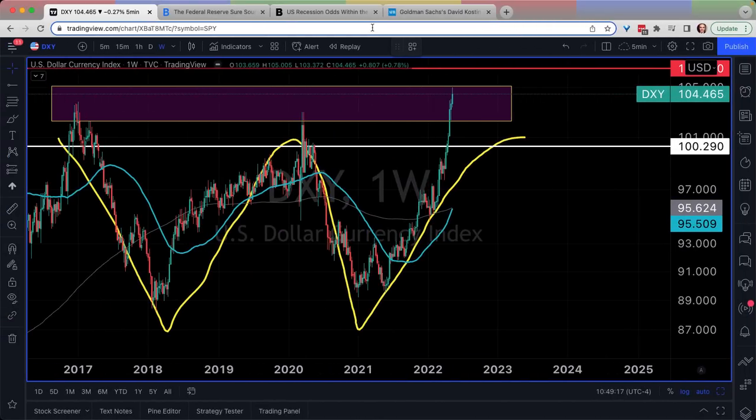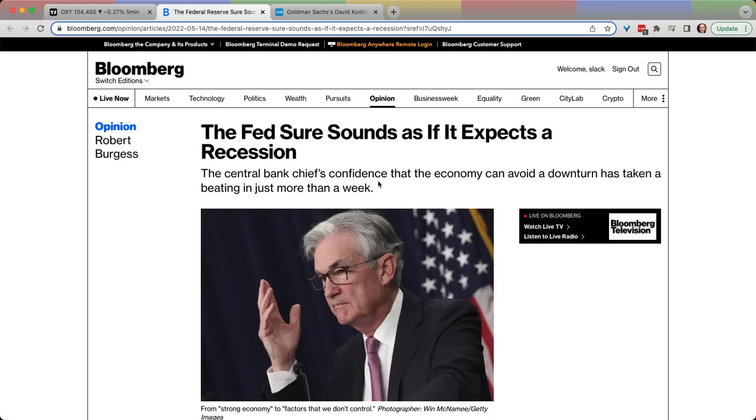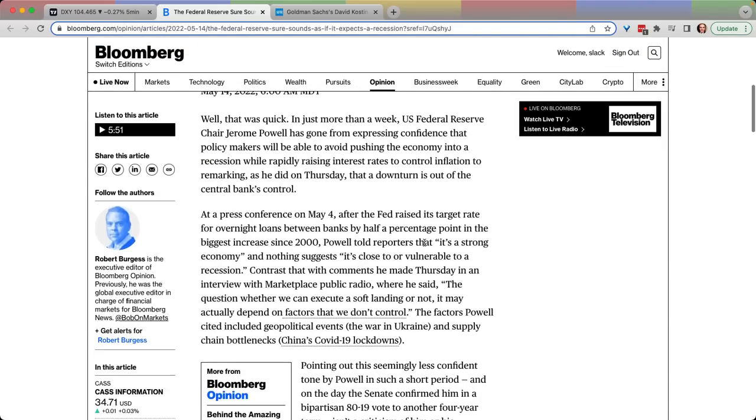Recession risk. U.S. recession odds within the next year now 30%, survey shows. So we're baking in about a 1/3 chance we're going to be having a recession. There's also a notable change in tone from Jerome Powell. Again, the Fed sure sounds as if it expects a recession. I don't want to read the whole thing here. I encourage you to read it on your own if you want to.